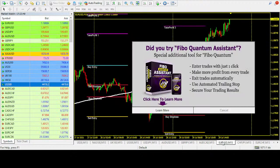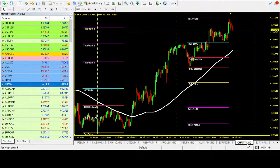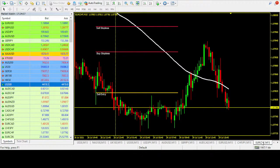NAS 100. Yesterday I was trading, and literally I opened up the trade, and in 10 minutes, I had made already double the account. So I had a pretty good trading day yesterday. I wish I could have done more. Usually I do more, guys. I'm not gonna lie.